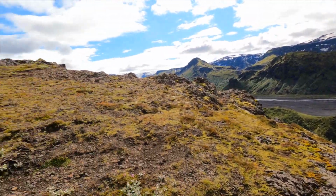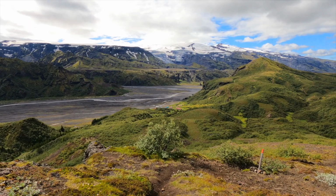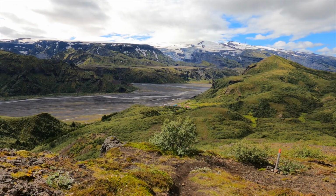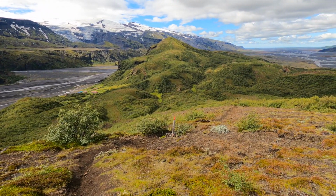So we've just been up there and we're going back down to the Langidalur hut, and oh my gosh, look how far away it is. Way down in the distance. Oh, we're gonna drop ourselves down off the mountain.